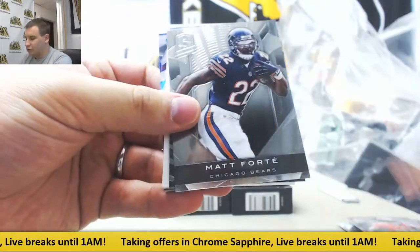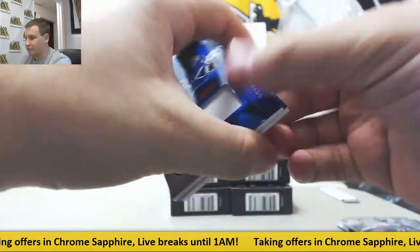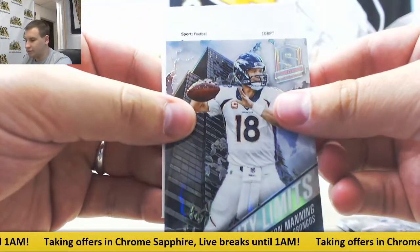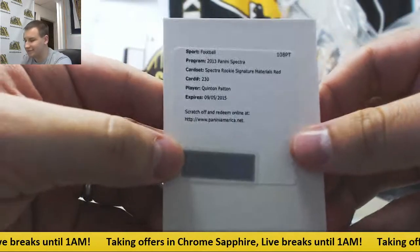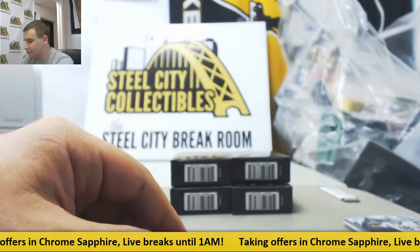Base, Doug Martin, Matt Forte, Peyton Manning. Rookie patch auto of Chris Gragg, number to 49. And Spectra rookie signature materials red. There's your favorite player, Quentin Patton. I saw the 230 and I knew immediately. That'll be a red patch auto.